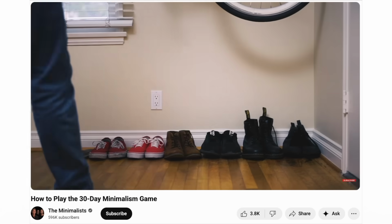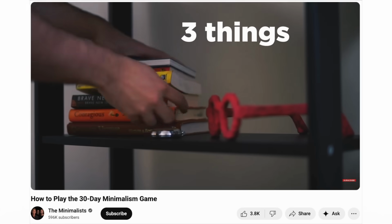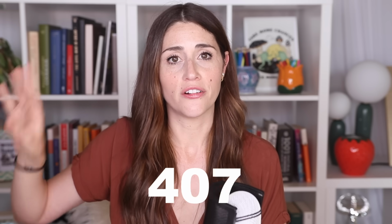I have seen a lot of decluttering challenges, and one that I always loved the idea of, but never did, was the 30-day challenge. This is also referred to as the 30-day minimalism game, and it was created by the minimalists. This is where you declutter one thing on day 1, 2 things on day 2, 3 things on day 3, all the way up to 30 things. And at the end, it would equal out to having decluttered 465 items.